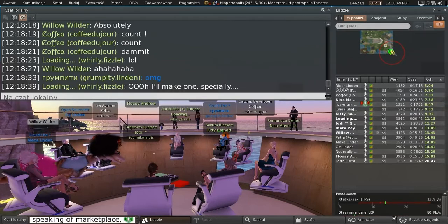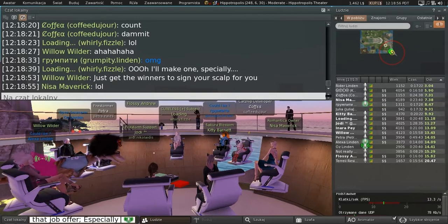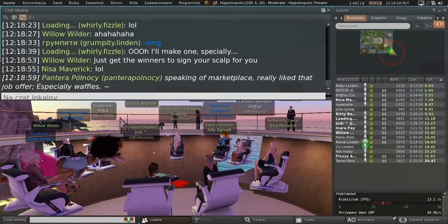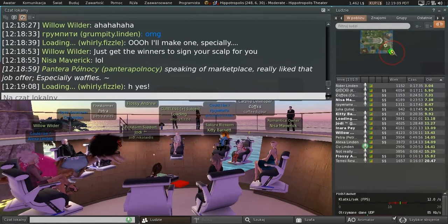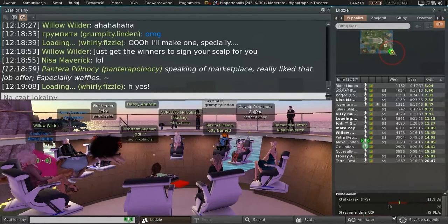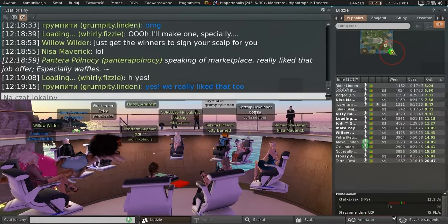I assume Oz would need to shave his facial hair as well. Oh, no, that's not happening. Nor keeping the beard, huh? I didn't sign up for that. Last time I did that in real life, my wife took one look at me and said, grow it back. Oh, Pandera, I'm glad you saw that. I thought that was just amazing, too. Yes, well, help us hire that person and we'll make Marketplace better.